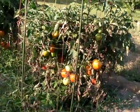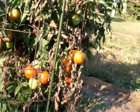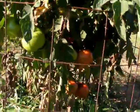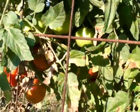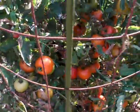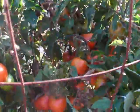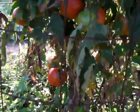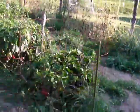The other ones, I've already got quite a few red tomatoes off of them, and they still have quite a few red tomatoes on them. They're loaded down fairly heavily still, even though I've probably picked 50 tomatoes off of these things so far, and still they continue to bear quite well. See there, they're not quite as big as they have been in previous years, but still some very tasty tomatoes there. Alright, moving on to the peppers.